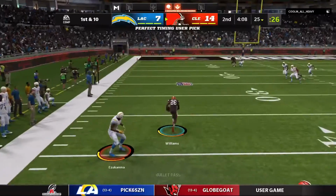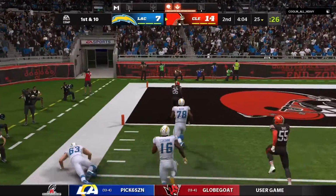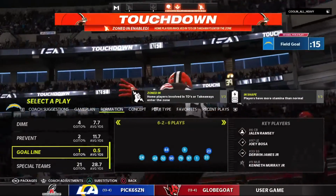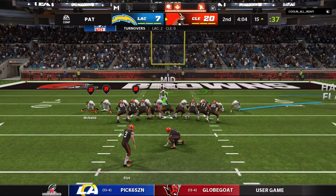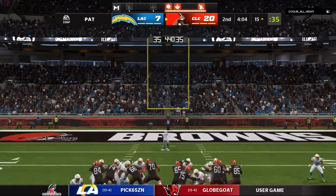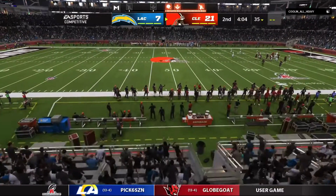He rifles one that's intercepted. Greedy Williams with the pick. And he takes this one back into the end zone, and the Browns defense has a touchdown. Sly on for the extra point. It's good, and it is now 21-7.